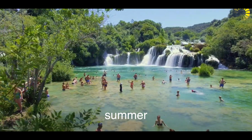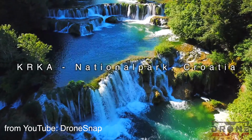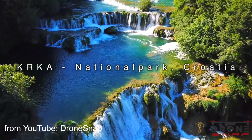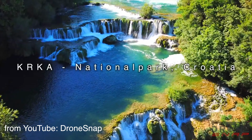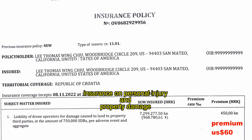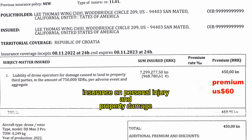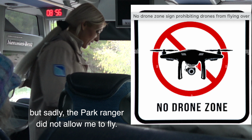In summer, people come here to swim, but not in winter. I have seen beautiful aerial footage from YouTube, so I brought my drone along. I applied for permission to fly the drone in Croatia, and I purchased insurance on personal injury and property damage, and the premium is $60. But sadly, the park ranger didn't allow me to fly.